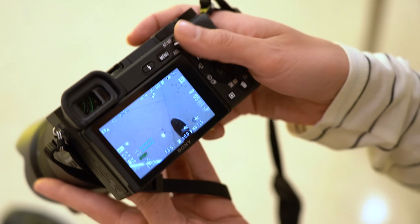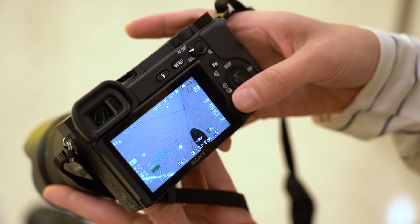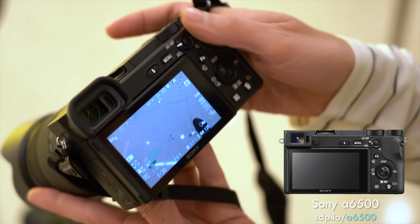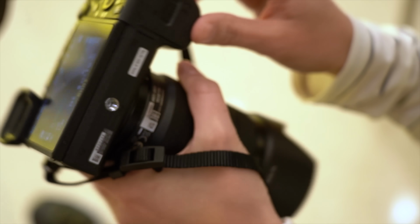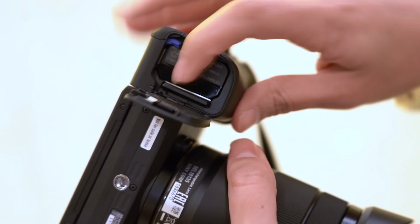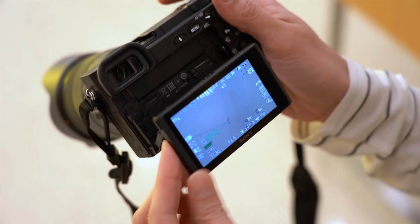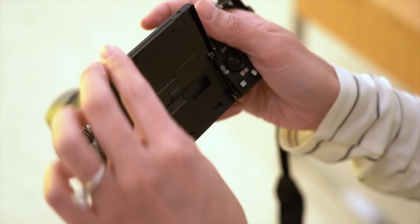So the buttons are about the same as the a6500, which I was never really a fan of. They're kind of small, they're flush. It also has the same battery, so the small battery and one card slot. It also has a flip screen, but it's a little bit strange.